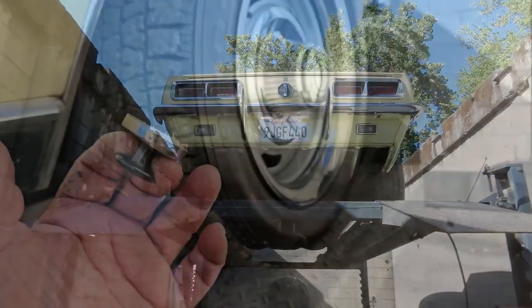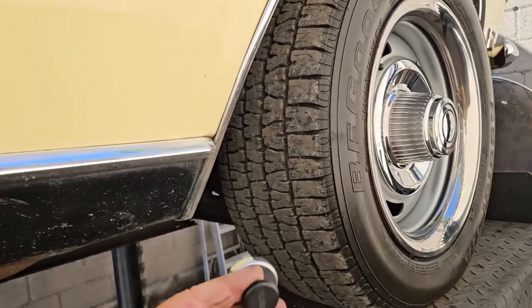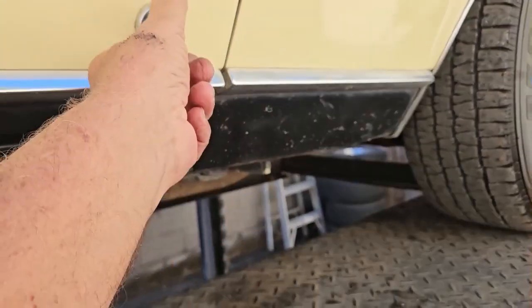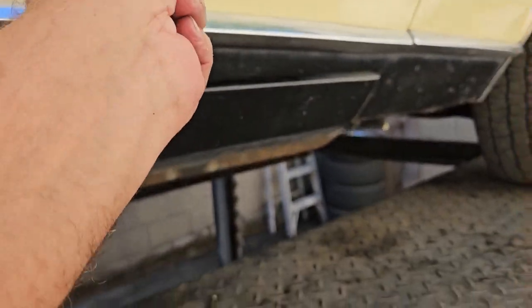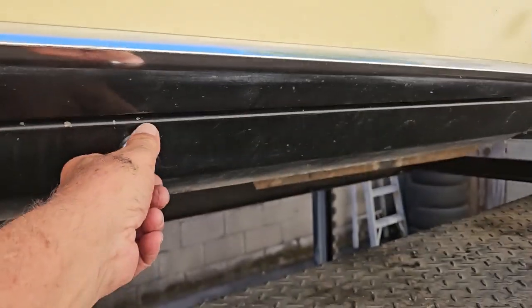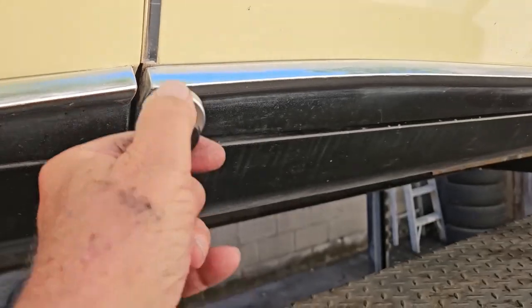And there you go. All right, so I got a really lightweight magnet with a little plastic film on the back. I like to go around the lower part of the car. Let's see what we got. I'm not suspecting any, or much, because of the way the undercarriage looks. It's just totally grabbing it big time.